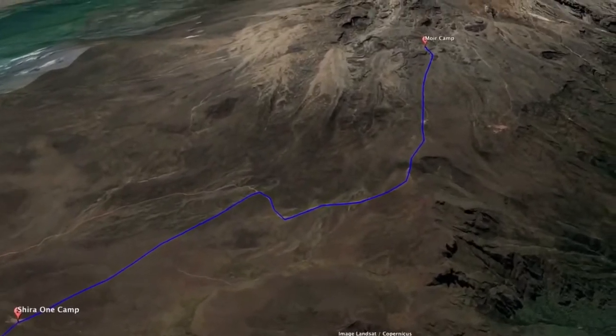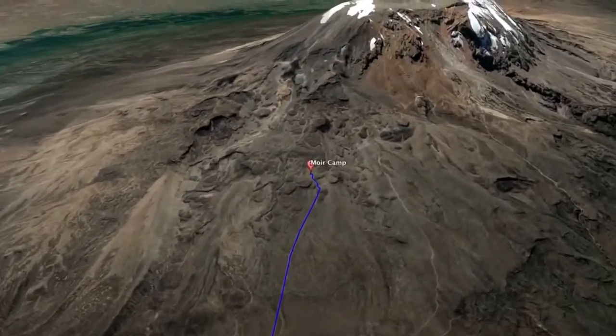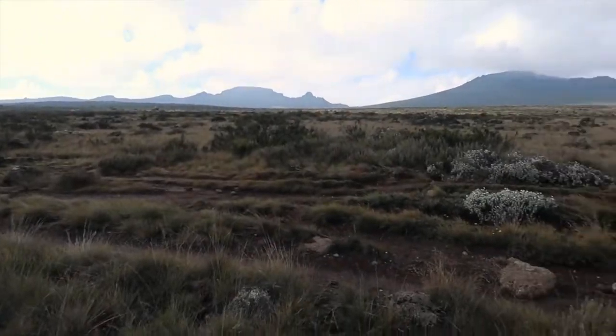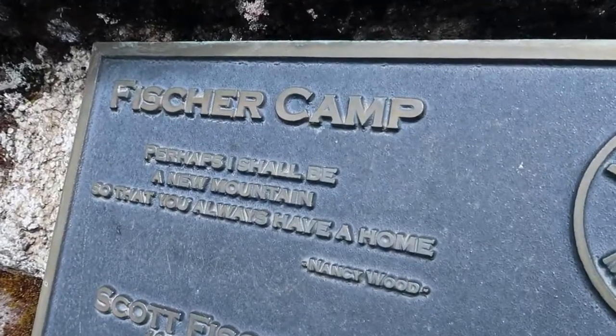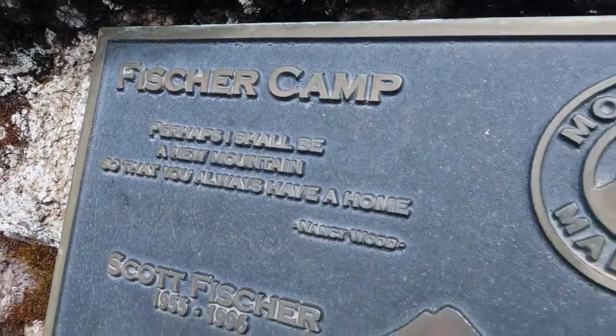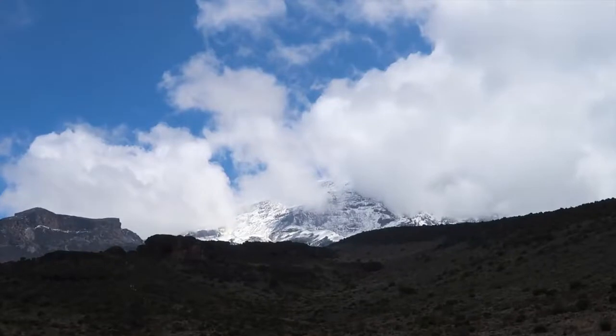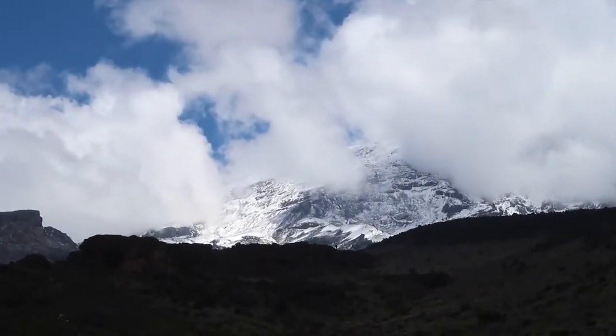We set off the next day around 7 a.m. through the flat moorlands, trekking through the caldera of an extinct volcano. We made it past the climbing legend Scott Fisher's Memorial Camp. So we made our way through the moorlands, which is basically flat all day. This is the first real incline. See right behind me in the distance, there she is. We're at 13,000, what is that, 650? 600 feet. We out here, we're getting up there.